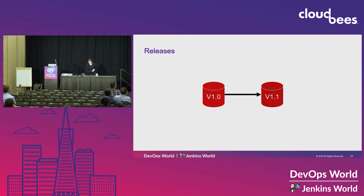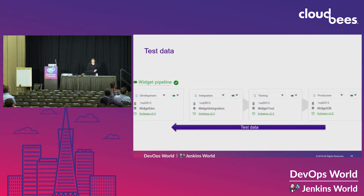Another big thing for databases is test data management. The more realistic the test data in your earlier upstream environments, development, test, QA, the more likely you are to catch problems, especially before they go to production.